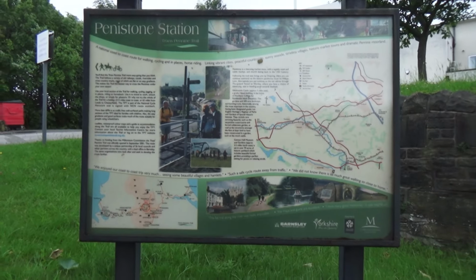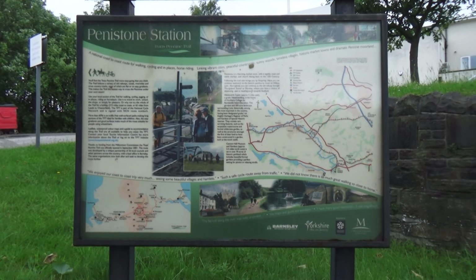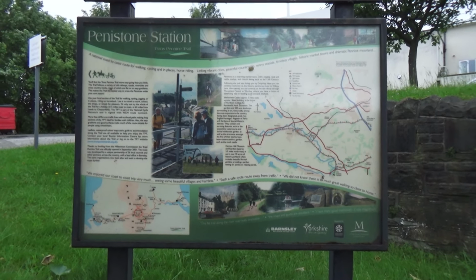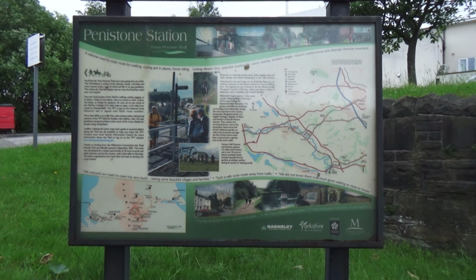So there's another board on the Transpennine Trail around here. So I think it's probably quite a big upswing in tourism now rather than anything else. That's probably the lifeblood around here.